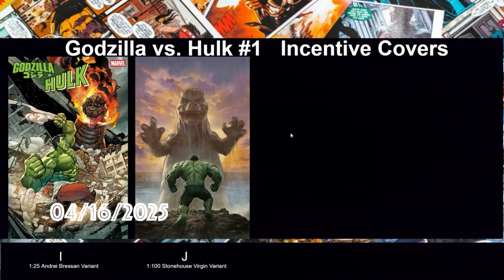Then we do have two incentives on this. We have a 1 in 25 Andre Bersin variant and a 1 in 100 Stonehouse Virgin variant. And on this, there were multiple covers. I'll be honest with you, I really don't like any of the covers on this book, except for maybe 1 or 2. I think most of the covers on here are lacking in their depiction of Godzilla or Hulk and how epic this battle should be. But with that said, I digress.